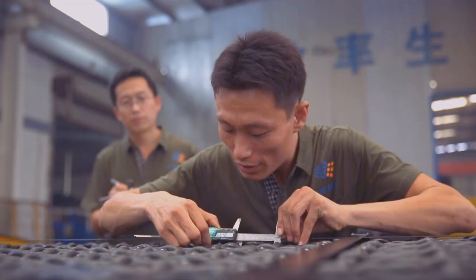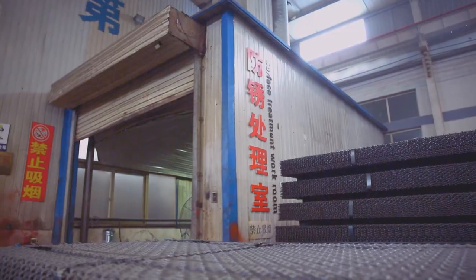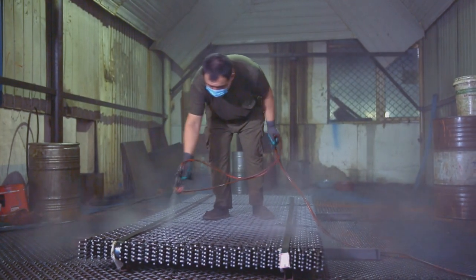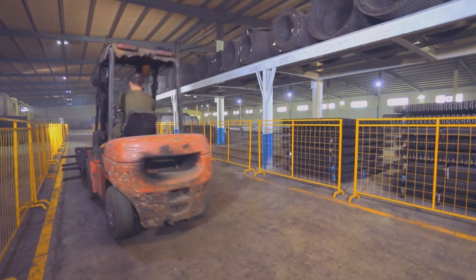Before product delivery, there is a final check of quality, quantity, and specifications according to worksheets. After anti-corrosion treatment, products will be sorted and packed in different specifications. Our shipping group can ensure clients receive the goods in the shortest time.